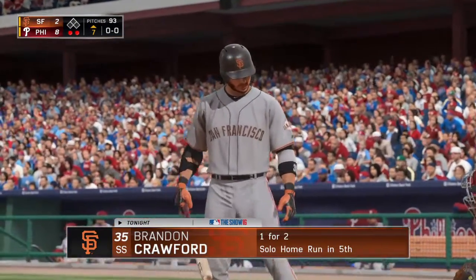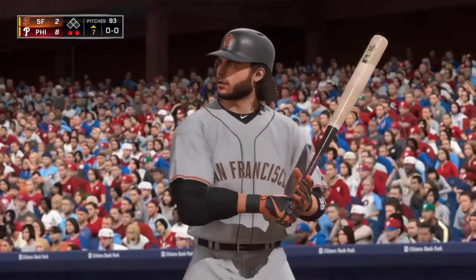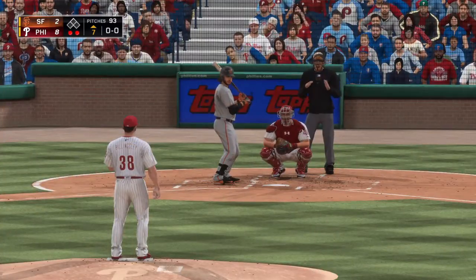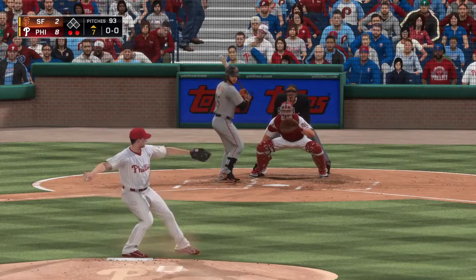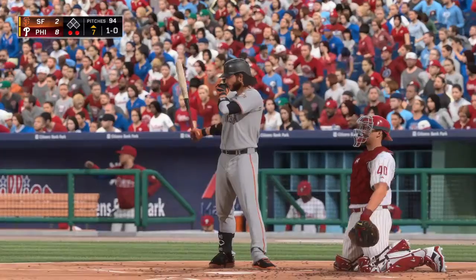Digging in, Brandon Crawford. He went deep in his first at-bat. We'll see what he's got in store for us here. Well, that was a fastball that he hit then, so we'll see if they go after him with hard stuff again. Now the pitch. In tight here with the first pitch fastball that's 1-0.